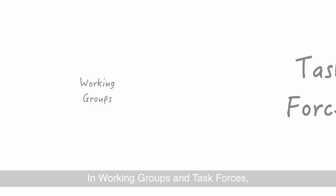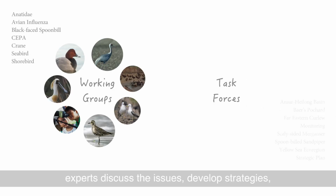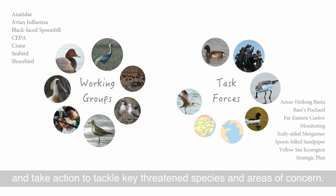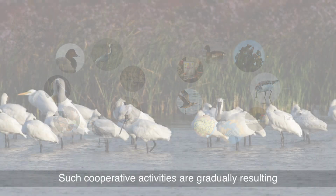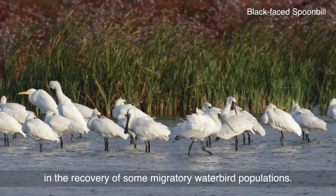In working groups and task forces, experts discuss the issues, develop strategies and take action to tackle key threatened species and areas of concern. Such cooperative activities are gradually resulting in the recovery of some migratory waterbird populations.